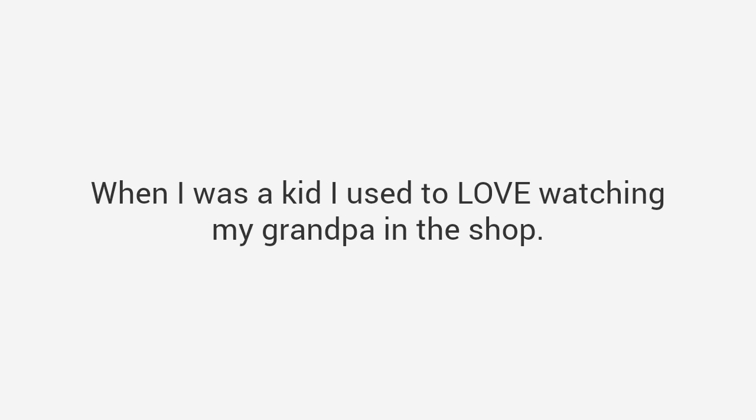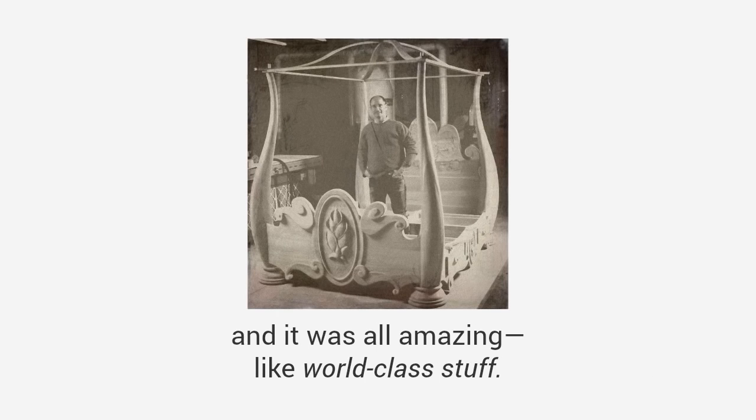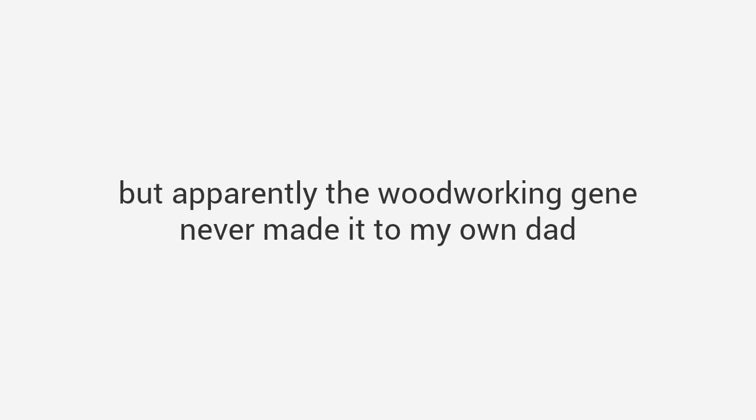When I was a kid, I used to love watching my grandpa in the shop. He can make anything. In fact, he built his family home from the ground up, including every piece of furniture, and it was all amazing, like world-class stuff. I wanted to be just like him, but apparently the woodworking gene never made it to my own dad, and it definitely didn't make it to me.